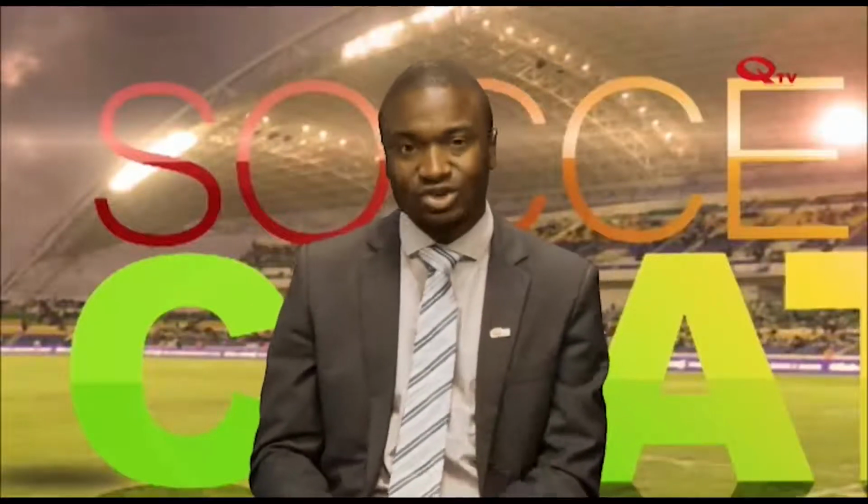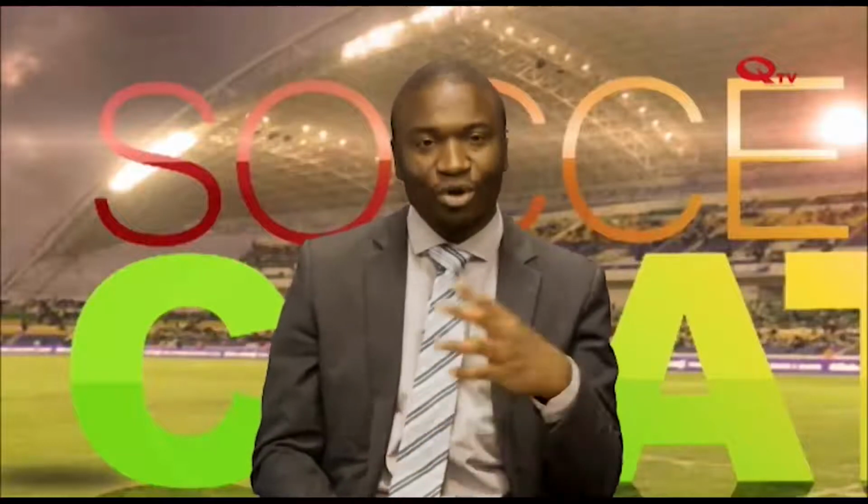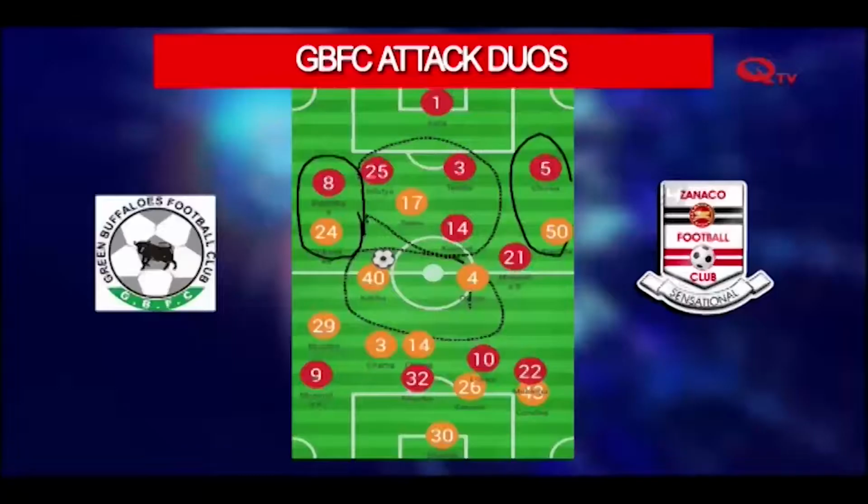Okay, so let's begin to study GBFC's attack duos as they progressed in the attack. Of course, they played very dynamic football that day. So here's what happens in transition. Now, let's pencil this down, gentlemen. You'd have Kennedy Msonda, Henrietta Nkonko, Suleiman Lokwa, and Augustine Mlenga having a problem of retreating at the speed of the Green Buffaloes attack. So they were actually not getting back.